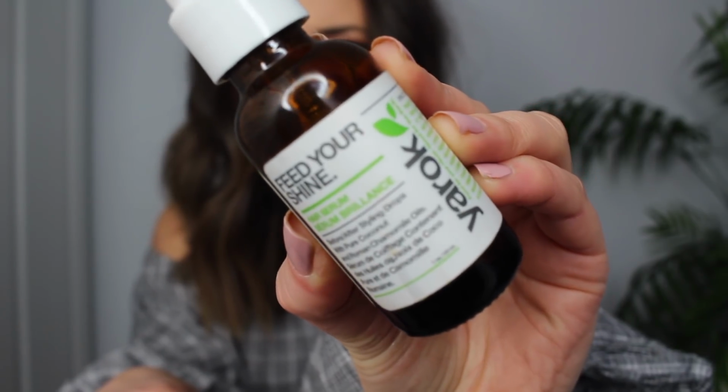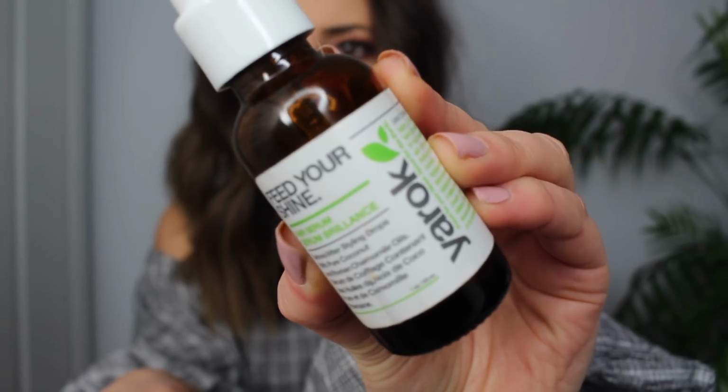Another thing for hair, this Yarok Feed Your Shine. Again, I use it in that same hair care video, but I'm still using this. It keeps my ends really nice and healthy, and I never put heat to my hair without putting that on first.